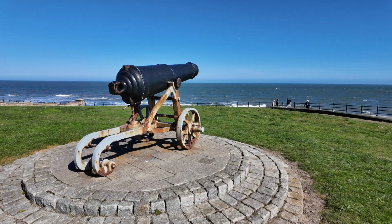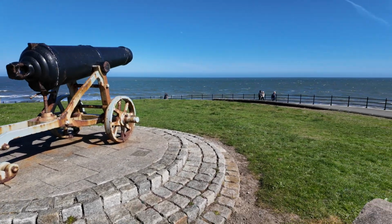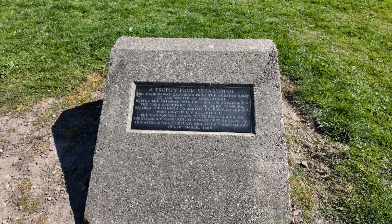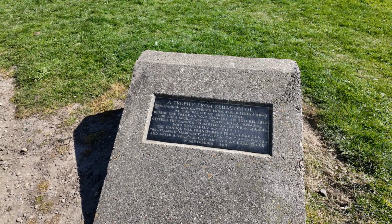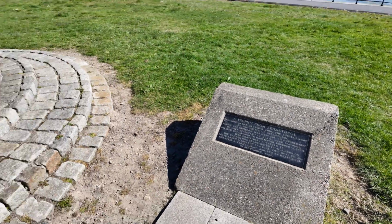The keen-eyed amongst you might say that that cannon doesn't look very British, and there's a reason for that, and there's a plaque here explaining the story. This is a trophy from Sebastopol. This cannon was captured from the Russian army at the Battle of Sebastopol during the Crimean War, 1854 to 56, and after a year's delay arrived at Hartlepool in September 1858. And here it is.